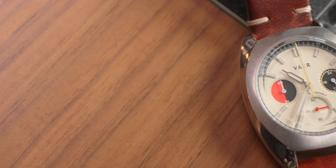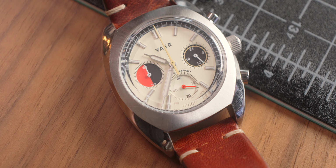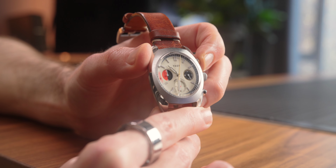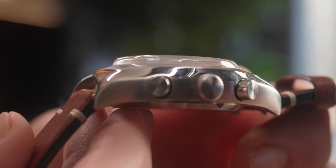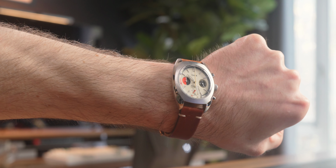It's a 38mm case in the 60s, 70s racing chronograph type of style. It uses a Seiko VK63 Mecha Quartz movement. It has a 40-month battery life, so it's a quartz movement for the watch timing, but you do actually have a mechanical stopwatch on here as well. The case is made out of 316 stainless steel. It uses a box dome sapphire glass, and it's actually assembled in the United States, which is always great to see.